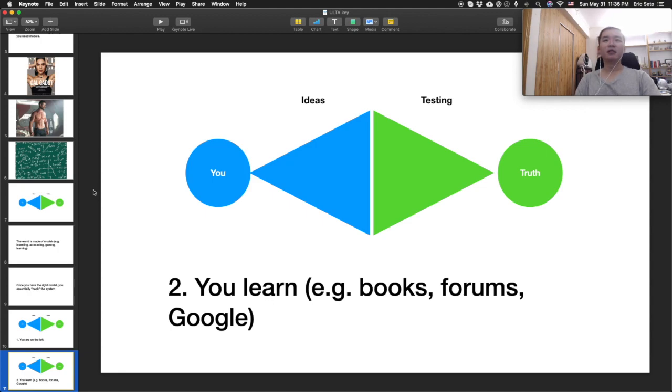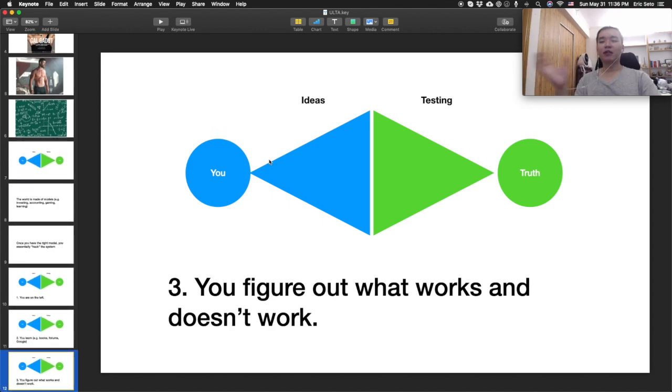And that's really the second phase, the idea phase. And this is the blue triangle you see here, where you start off with no idea, and as you learn and you learn and you learn, you accumulate a lot of ideas, okay? And that's why this triangle is expanding as you look from left to right. Now, the third part is really testing. You figure out what works and doesn't work. You need to test, compare different ideas, compare different strategies in order to figure out what works and what doesn't work.